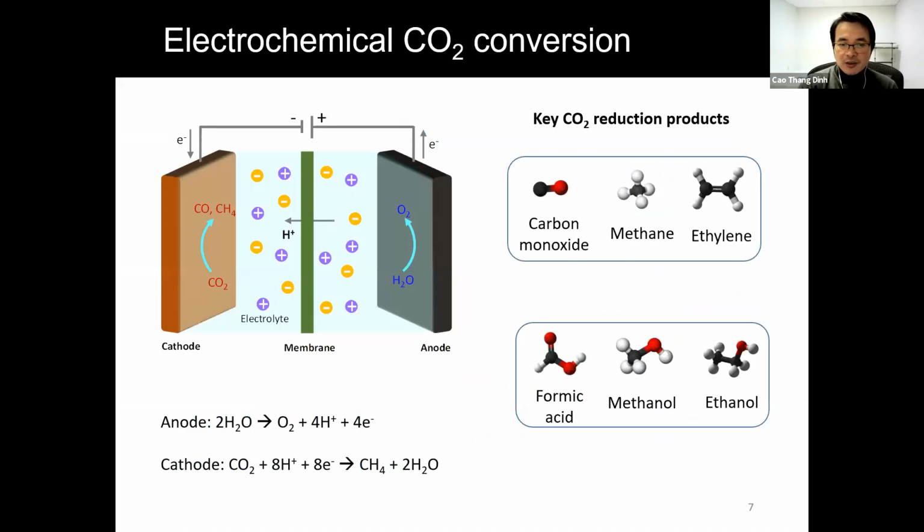So how does this technology work? Just to make sure we are on the same page, let me introduce a little bit about the fundamentals of this process. Electrochemical CO2 conversion is an electrochemical process. So basically you have a cathode and anode, usually separated by a membrane. During the reaction, you normally oxidize water on the surface of the anode to generate oxygen, electrons and protons. And these go through to the cathode side, where the CO2 is converted to your desired product.